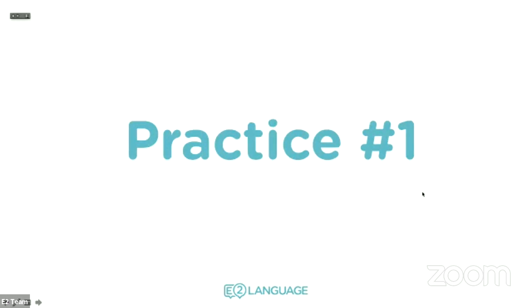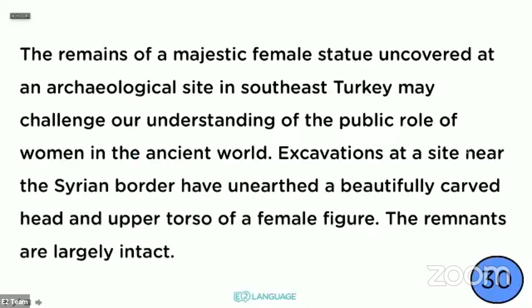Right. Let's do some practice. We've done a lot of looking at all the different individual parts of sounds and the 44 sounds and the long vowels and the short vowels and the consonants. Let's just do some practice of reading aloud. I think reading something aloud is probably one of the best ways to improve your pronunciation. So let's play a little game.